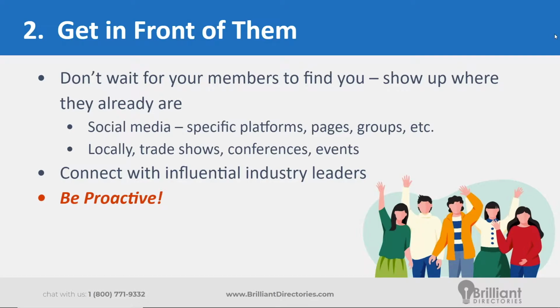Being proactive, you'll also be able to get feedback directly from the people who you're actually targeting. And then a key with this is also connecting with those influential industry leaders, finding what platforms they most utilize and kind of piggybacking off of them. And to get more specific, getting in front of them, you can show up in Facebook groups and things like that, but also creating some useful assets or what we call lead magnets.